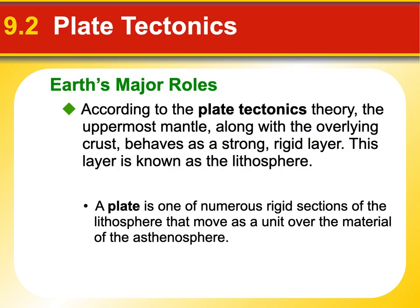So according to plate tectonics, what's actually going on is the uppermost part of the mantle, along with the crust, which is known as the lithosphere, which is essentially a way of saying the hard, rocky upper layer of the Earth, including the crust and part of the upper mantle, is riding around on this area known as the asthenosphere, which is not liquid. It's a part of the mantle that's so hot that it behaves more like silly putty, like a dough almost. It can move almost like a slushy sort of material.